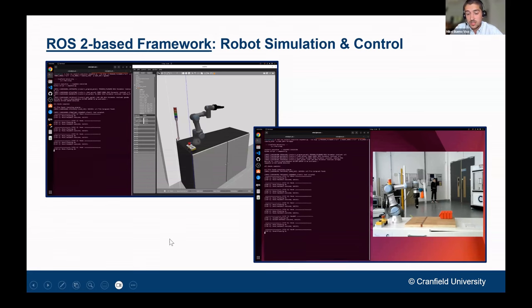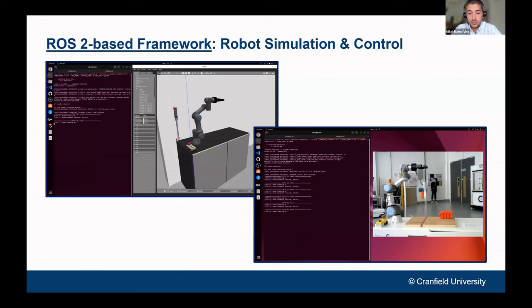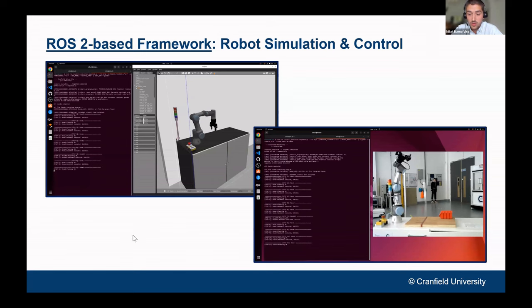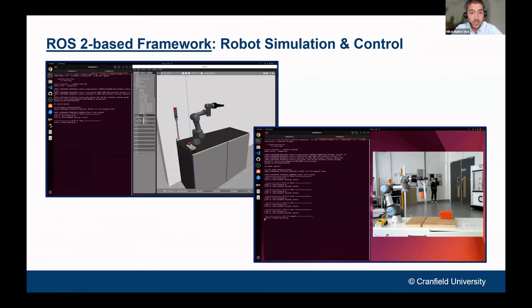So this Python-based control enables us to do that hardware abstraction, and we get a system which is completely robot agnostic. We don't care about the robot. We can execute these programs, these sequences, exactly in the same way in both simulation and the real cell.